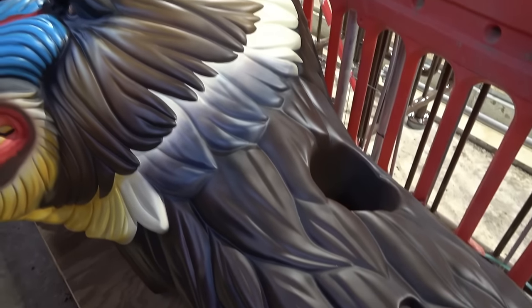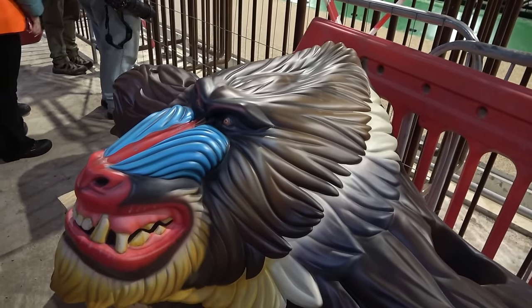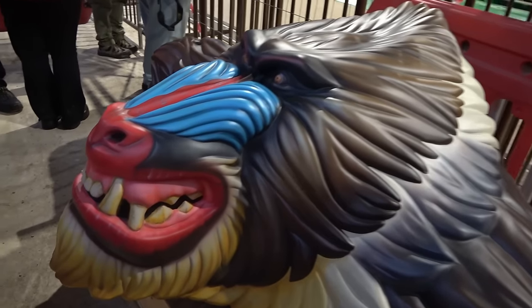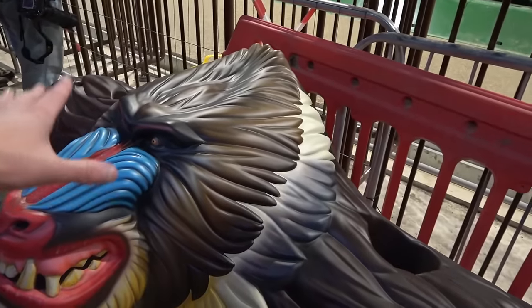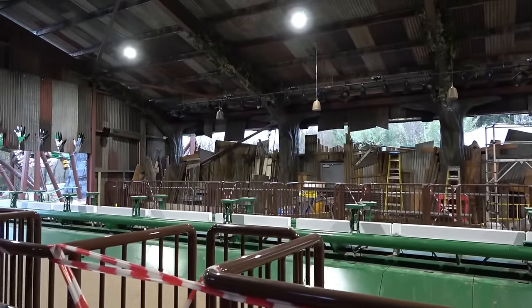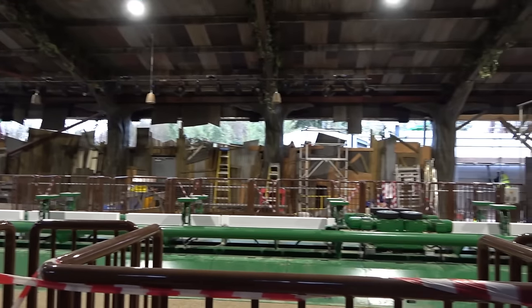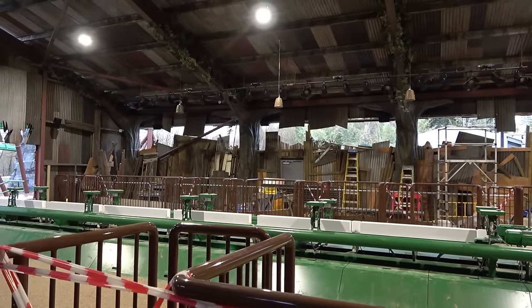Some more testing footage there of Mandrill Mayhem, this time from inside the station. And of course, here's a look at the Mandrill itself. Yeah, some really nice details on there, the colour scheme is fantastic. And yeah, quite big actually. And of course, these will go in the centre of each of the rows. Yeah, it looks fantastic. Great to see this ride testing. And yeah, the details in here, fantastic. The station's a lot bigger than I was expecting, actually. Loads to see. Really took me by surprise, this station inside.